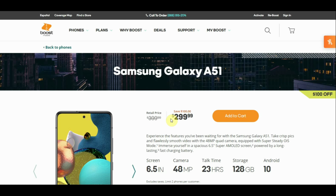The LG U20 user, and today in the new video, the Samsung Galaxy A51. So the Galaxy A51 is not only an average mobile, it's available now for $299 and it's showing us $100 off. The full retail price of the Galaxy A51 is $399.99. So yeah, I think that this is the 5G variant, I believe.